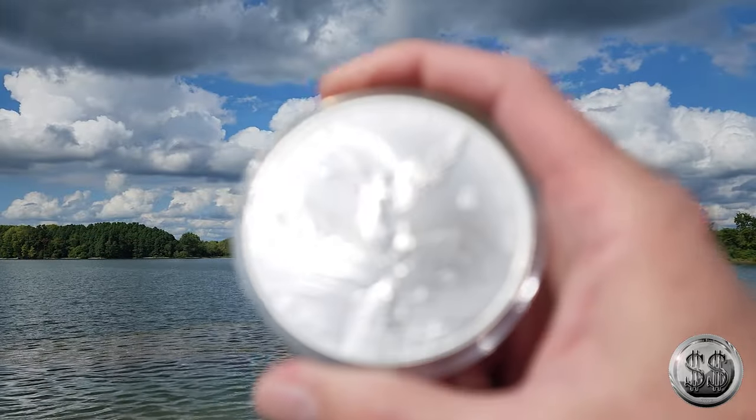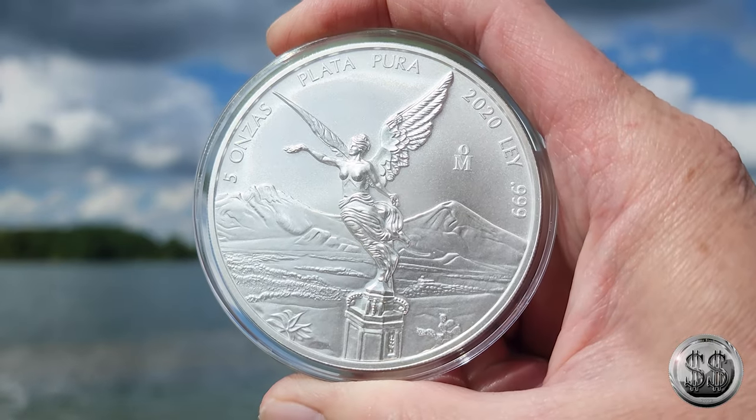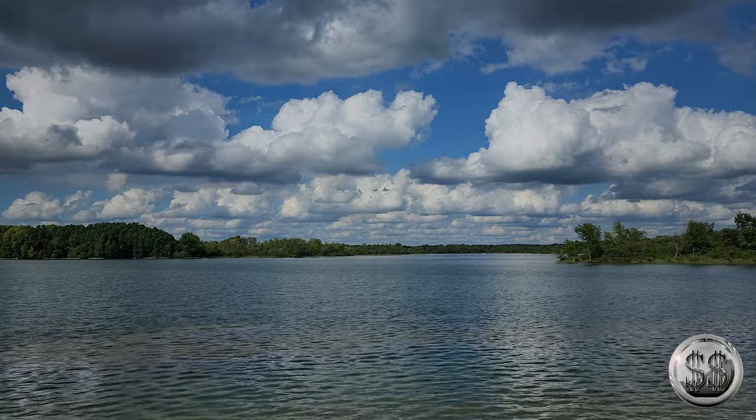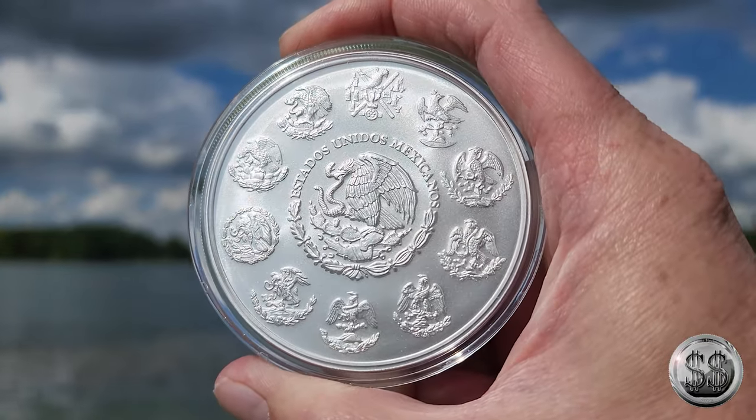This next piece will bring our total up to 20 ounces. I had to go bigger. It's a 5 ounce 2021. Everyone knows bigger is better, right? Now you know why we don't have smaller denominations.